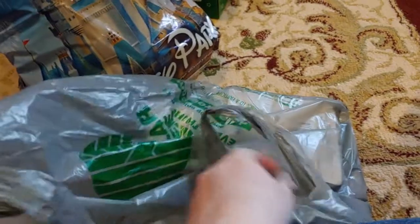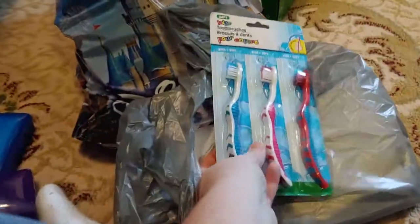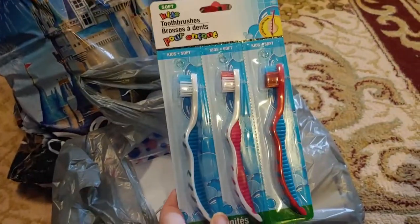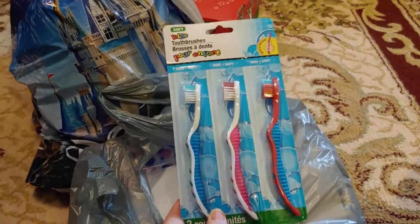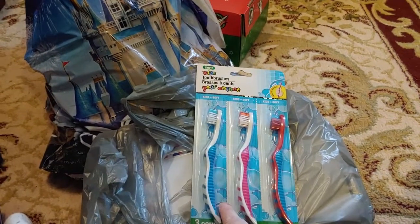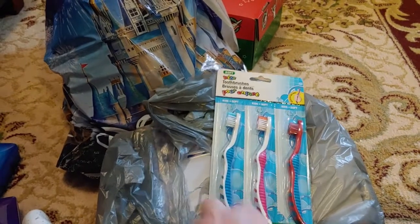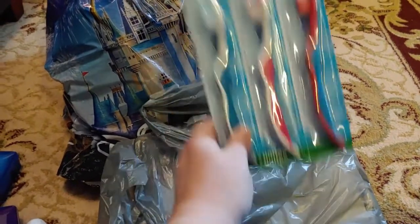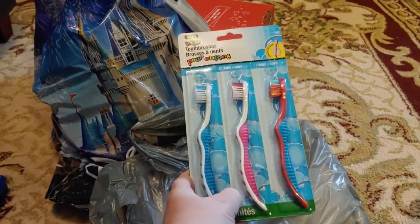So, we did a little bit of shopping at the Dollar Tree. So we bought a 3-pack of toothbrushes for a dollar. I actually already had one toothbrush because last year I had purchased the same pack. So I only needed one toothbrush, but this is actually a really good deal. So now I'll have two toothbrushes ready for next year.